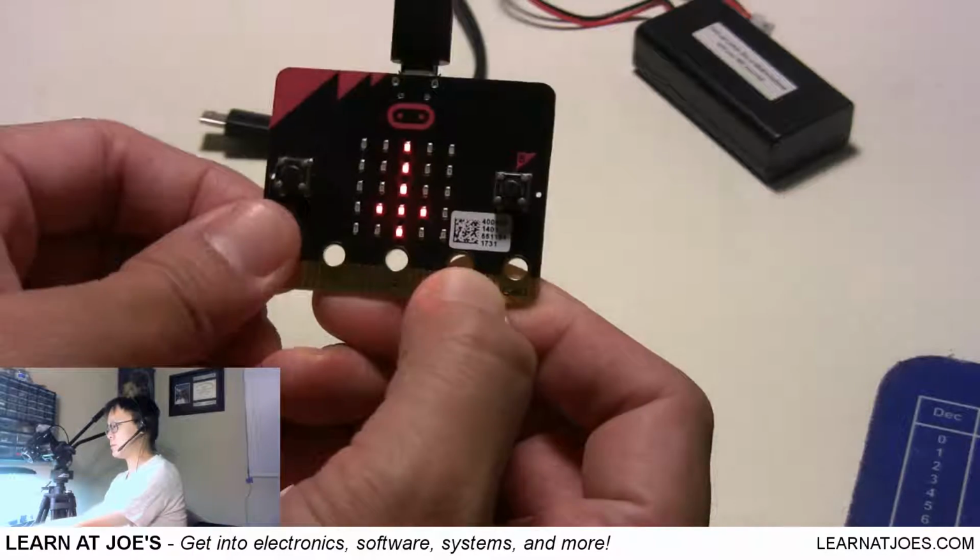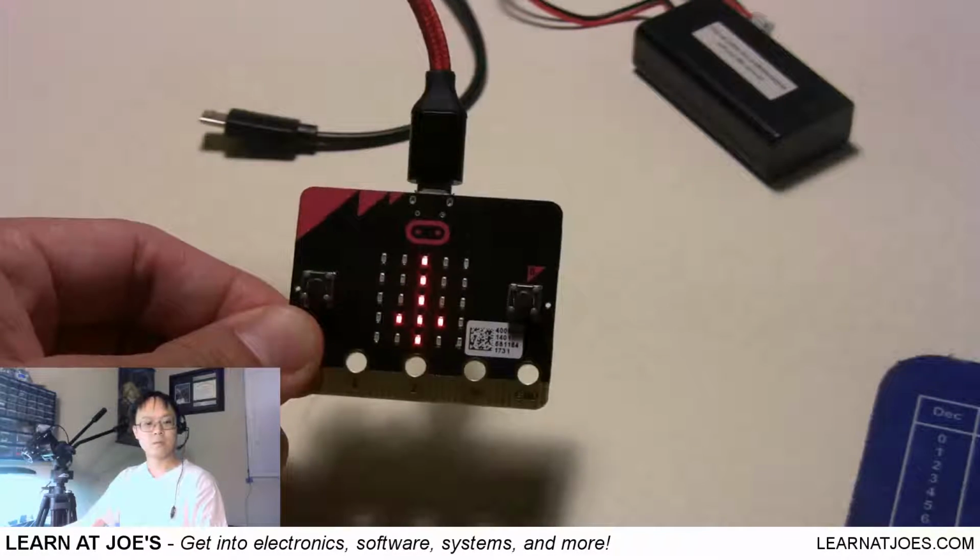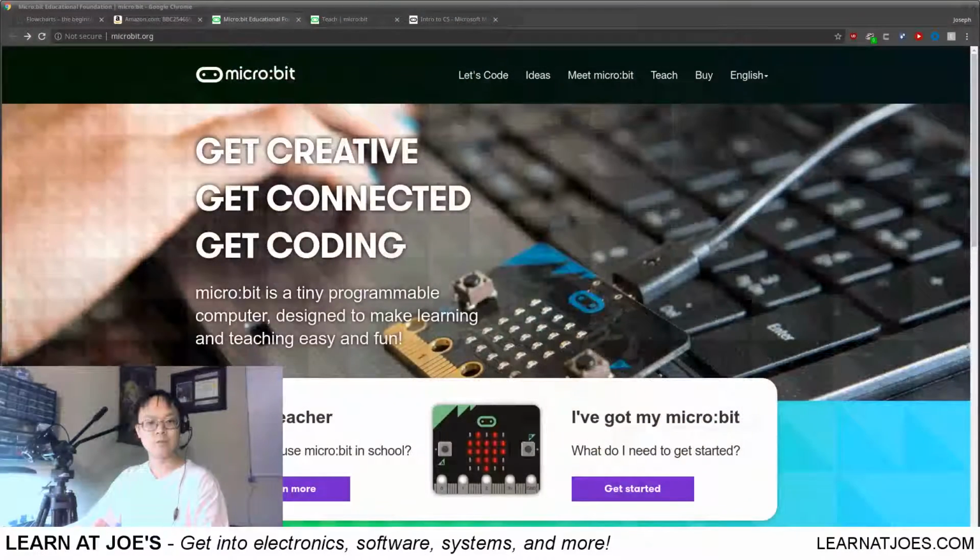So I'll leave this here. Come back to the machine view. Now I'll demonstrate here the programming environment, if you will.